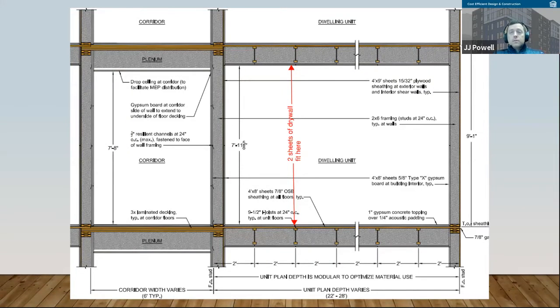This is from our CEDC manual. This is a study of sectional floor-to-floor height. Another item that we've really focused on is not just the plan layout, but the floor-to-floor heights. We want to optimize materials for purchasing plywood and studs, specifically being able to lay out the elevation of the ceiling and the floor plate to optimize for 2 sheets of drywall.